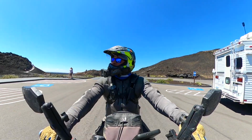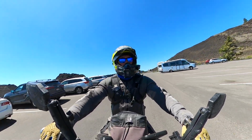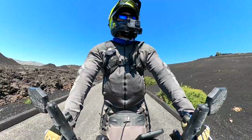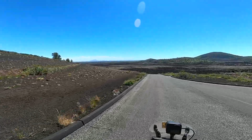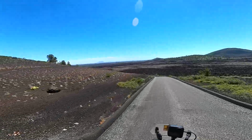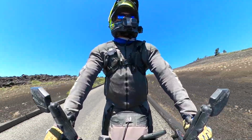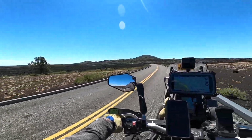Yeah, you can just kind of see off into the distance where the lava flows go. It just goes for miles and miles. And you got another one over here. Yeah, there you go. As far as I can see out there to that very far mountain, it's just black rock and lava. It's pretty damn cool, though.